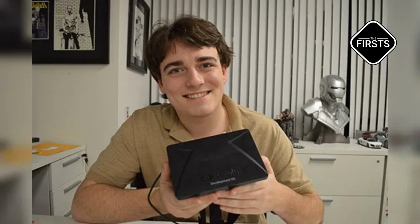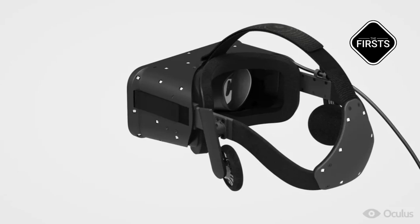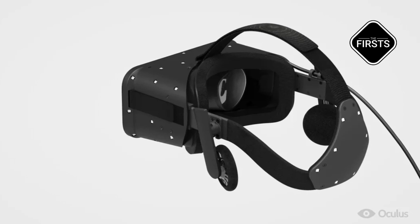In 2012, Palmer Luckey launched a Kickstarter campaign for the Oculus Rift, a groundbreaking VR headset that garnered significant public and industry support. The successful crowdfunding of the Oculus Rift marked a turning point in VR, signaling a strong consumer interest and investment in the future of immersive technology.